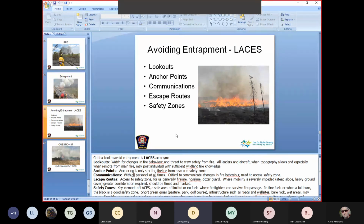And very important, again, I kind of dropped the ball a bit in our last fire. It's very important for leaders, supervisors, and the IC to communicate that and make sure it's communicated to the crew so they know.